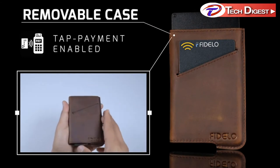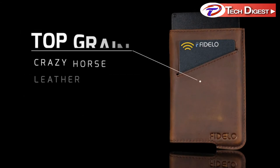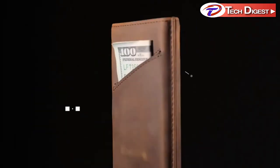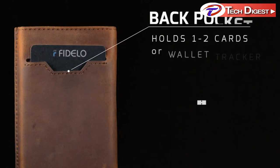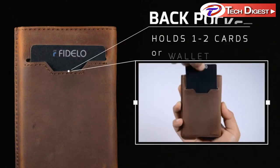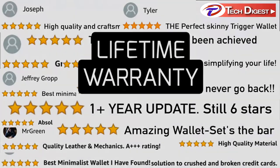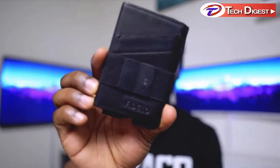Enhance your experience with our future-proof tap payment-enabled case, made with premium top grain leather. The front pocket can hold 1 to 10 folded bills or 1 to 2 cards. For additional card storage, the back pocket is designed to hold 1 to 2 cards or a wallet tracker. The Fidello Hybrid, trusted by many. This is the Fidello Hybrid.